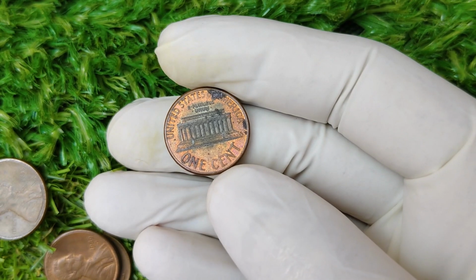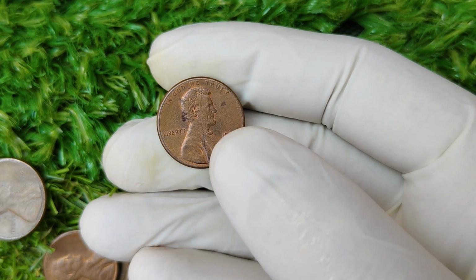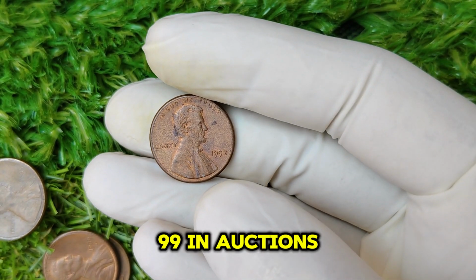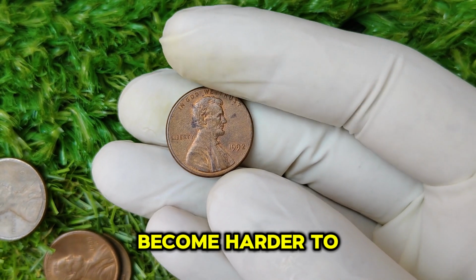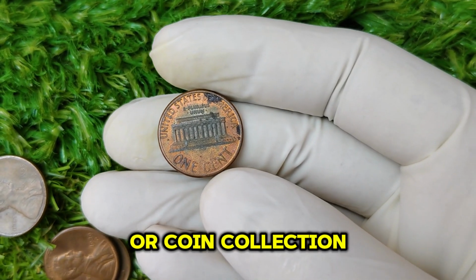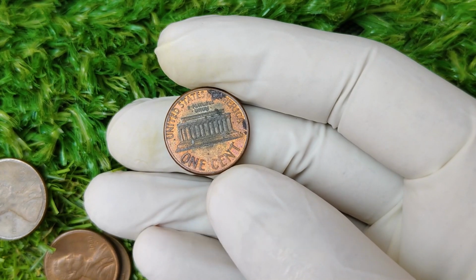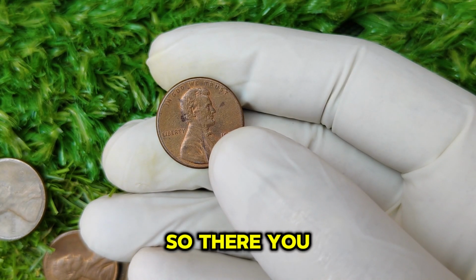Now, for the part you've been waiting for, the current market value of this rare penny. As of today, a 1992 no mint mark Lincoln penny in top condition can fetch as much as $67,999 in auctions. However, the value could increase even more over time as these coins become harder to find. If you're lucky enough to come across one of these rare pennies in your change or coin collection, you could be holding on to a significant payday. But remember, the condition of the coin is key. A circulated penny with noticeable wear will still be valuable, but it won't reach the heights of a pristine, mint-condition penny.